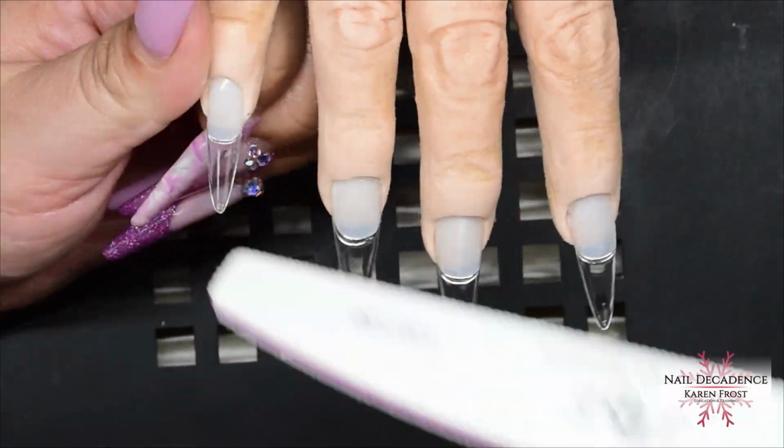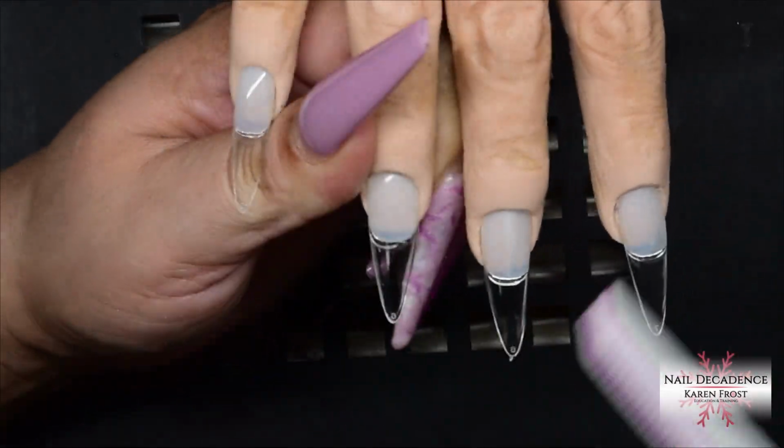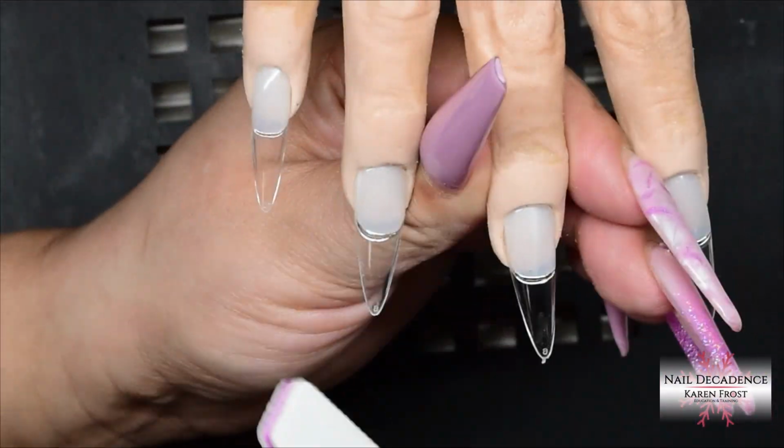And then I will just use a hand file to shape the nails a little bit. Not a lot needs to be done. On the very free edge you can see some little spiky bits from where they were removed from their tree.